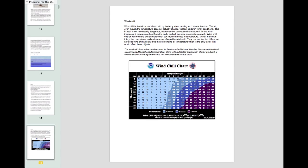So as the wind increases, it draws more heat from the body, and it increases evaporation as well. So in this particular case, that's not a good thing. If we were in the desert, hey, wonderful. Wind chill only affects humans and animals that can feel the differences in temperature, right? So inanimate objects like plants, for example, they don't feel the wind chill. They just are what they are at the outside ambient temperature.